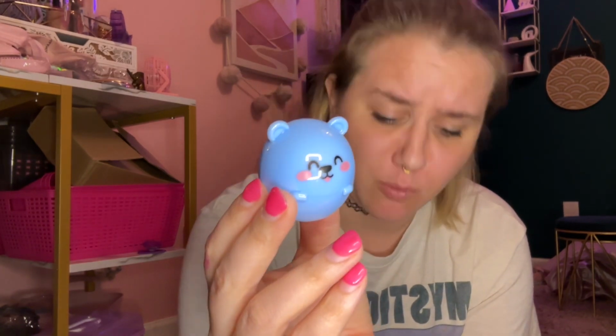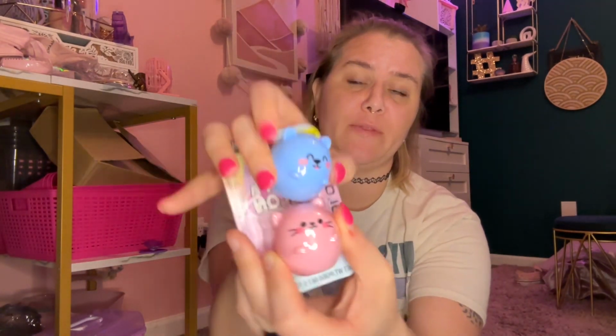I love how obnoxious this is. It's giving EOs, you know what I'm saying? Isn't he just the cutest little guy in the world? So cute. Anyway, there was also a little yellow duck as well, or some sort of yellow bird, I can't remember. So cute. I just literally can't even. I'm gonna keep that one out because I've already opened it, so yeah.